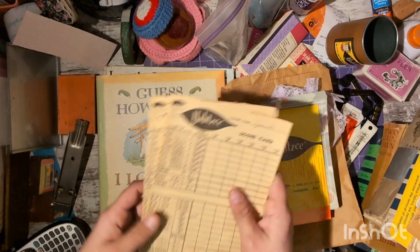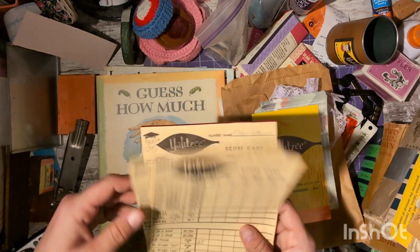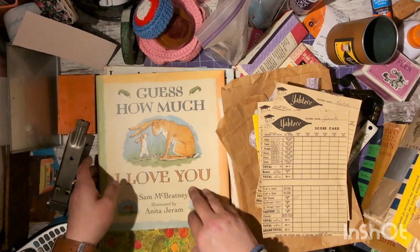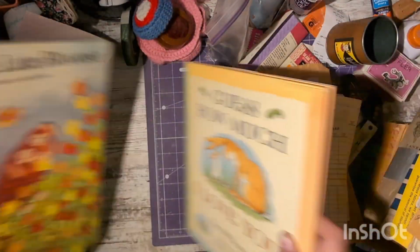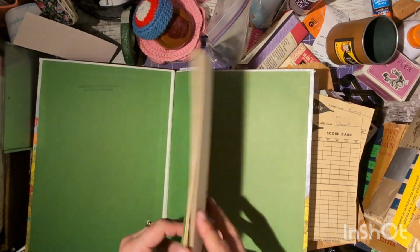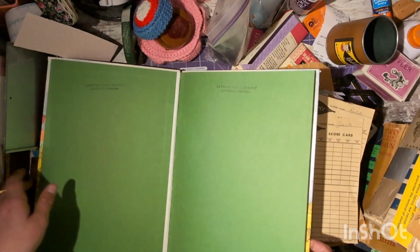They're glossy, unfortunately. Yahtzee, here's the game card, and hardly any of them were used. Oh, Watson, that's my boss's name. I wonder if it's from his family. Here's one of the books that came with that lot. Everybody knows that book. And then this is one of the older books that was in the other lot. The rest of the books are out in my Jeep still.